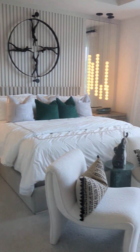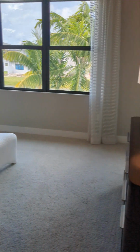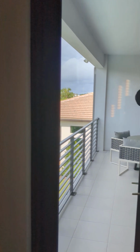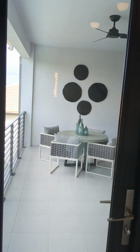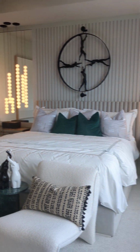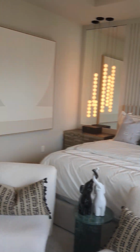Look at lots and lots of space. Looking for lots of furniture. Look, you even have the door that goes out to the big balcony space. All right. Yeah, you have lots of space here.